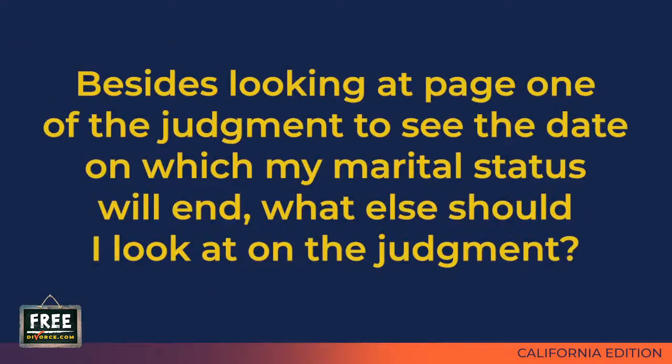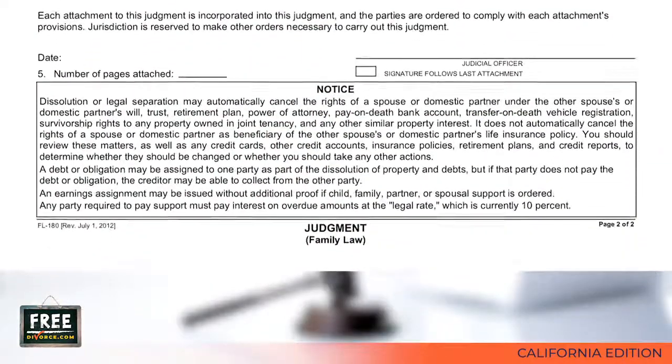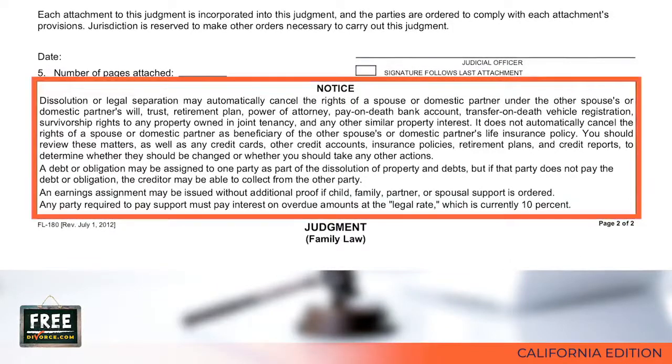Besides looking at page 1 of the judgment to see the date on which my marital status will end, what else should I look at on the judgment? When you receive your judgment of dissolution back from the court, you also want to take a look at page 2 of FL 180. Near the bottom, there's a box entitled Notice. Read the paragraph in that box. This paragraph is essentially a warning to people that have just completed a divorce. The warning tells people that they should take various actions.